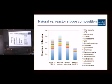So how good of a job are we at actually doing the culturing? Well, this was our initial microbial community from July. In our first culture, we preserve a lot of the diversity, and then in the subculture, we can also preserve a lot of that diversity. So it looks like we're doing a pretty good job.